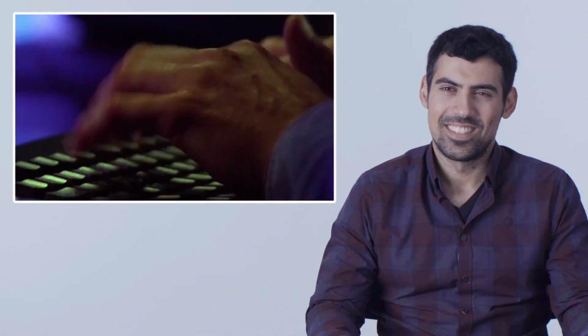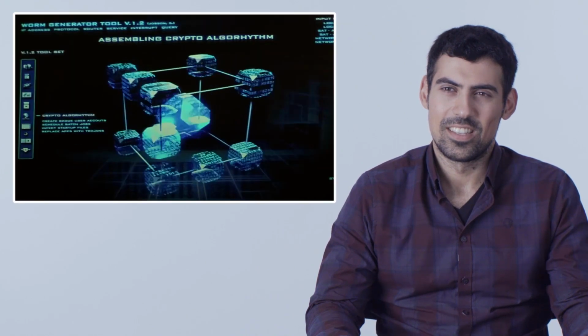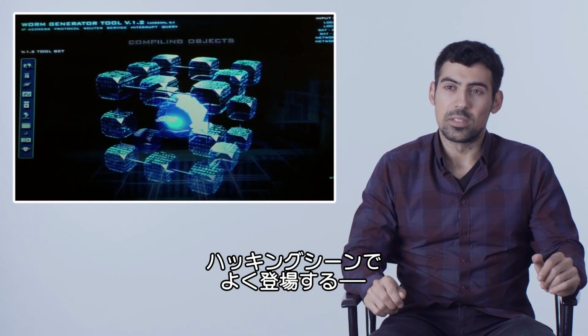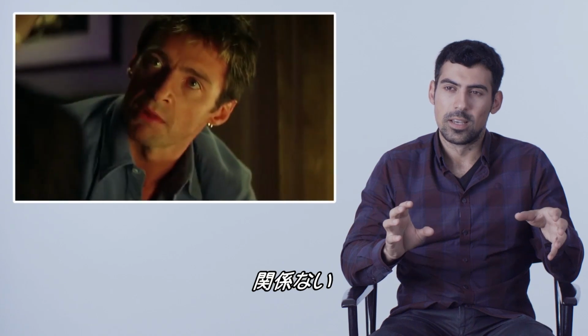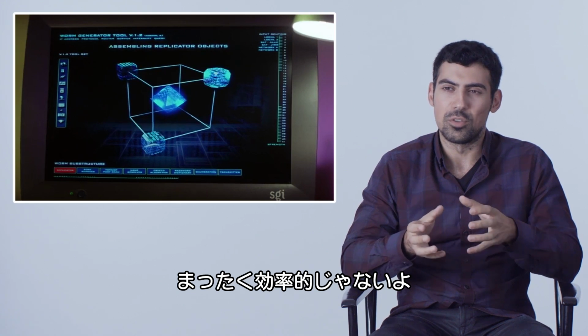Swordfish hacking montage. In this clip, we see a pretty recurring theme in a lot of movies that depict hacking, and that's a 3D visual interface. That really has nothing to do with hacking, and is really not an efficient interface to use at all.